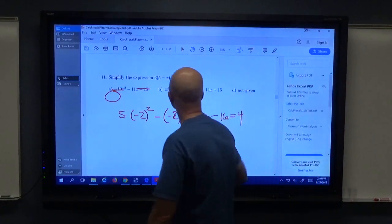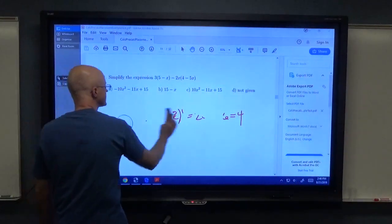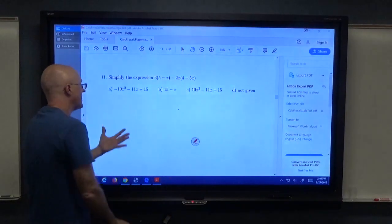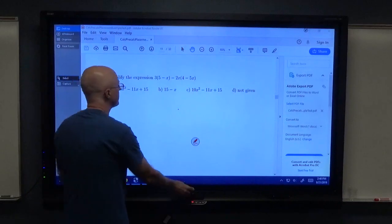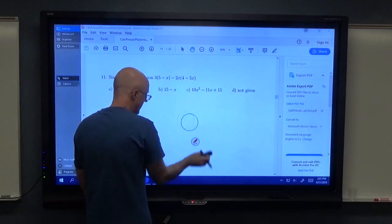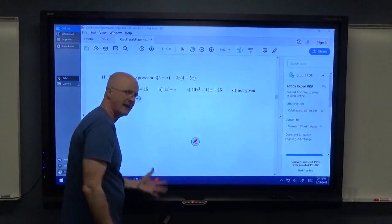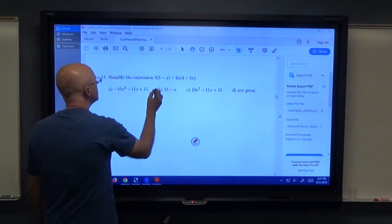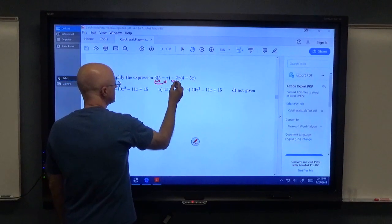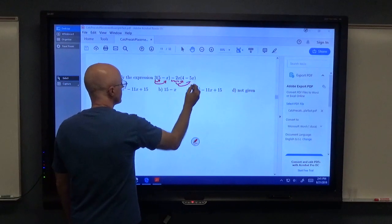Number 11, we are simplifying an expression. We're not trying to solve for x here. There's no equation to solve. It's just an expression involving x that just needs to be simplified with the distributive property and then combining like terms, which is also technically based on the distributive property. So distribute the 3 through the parentheses here and the negative 2x through the parentheses here.